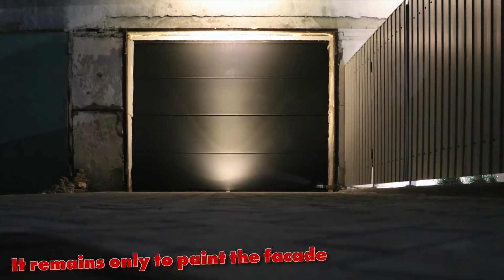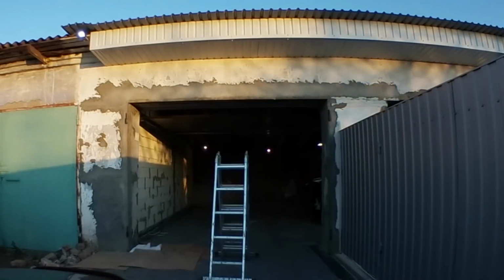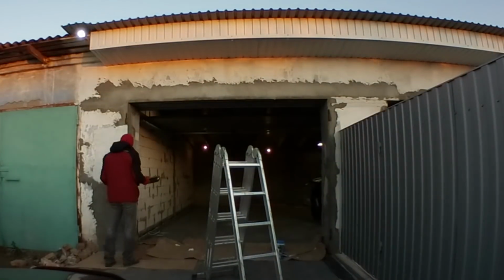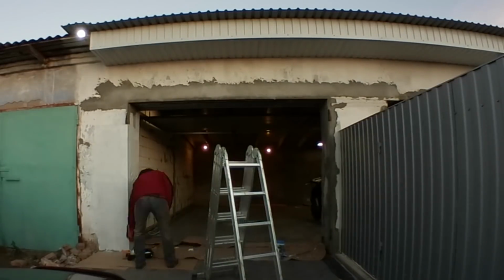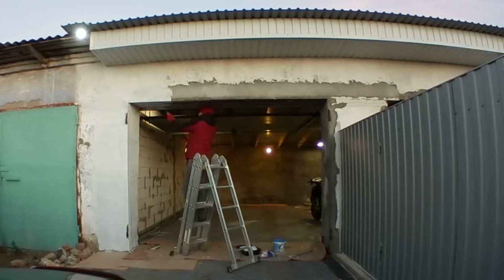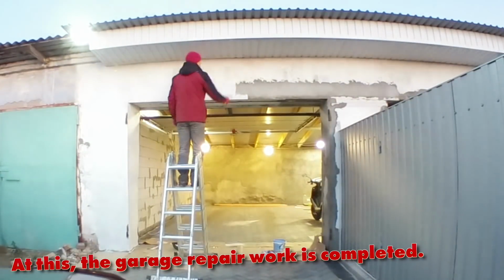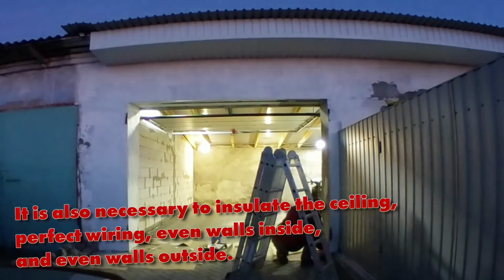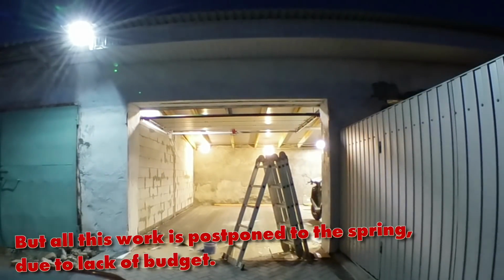It remains only to paint the facade. At this, the garage repair work is completed. It is also necessary to insulate the ceiling, perfect the wiring, even the walls inside, and even the walls outside. But all this work is postponed to the spring, due to lack of budget.